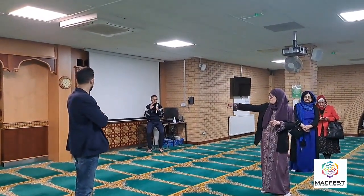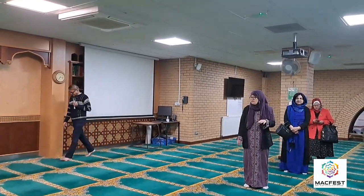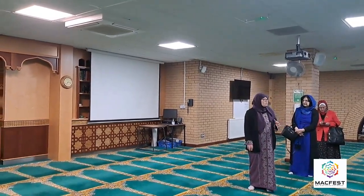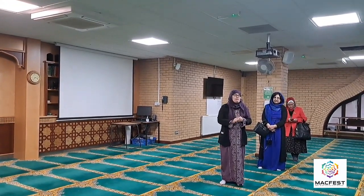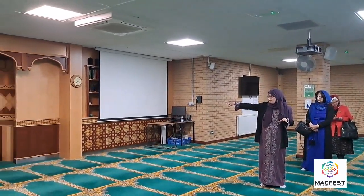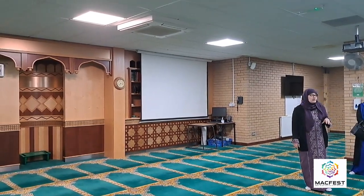Over here, if everyone can see, is what's called a mehrab in Arabic. It's a little niche in the building, so it tells you which way you face when you pray. All Muslims, when they pray, face Mecca in Saudi Arabia. If you haven't been in the mosque before, you may be traveling and driving past and need to pray, you can easily identify the direction, the Qibla, which is the mehrab here.